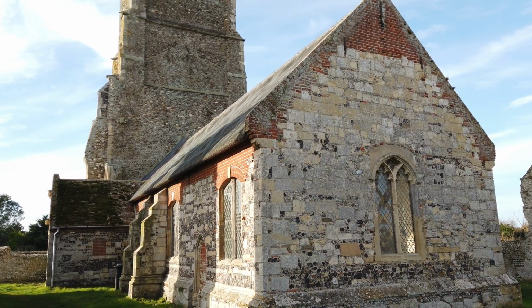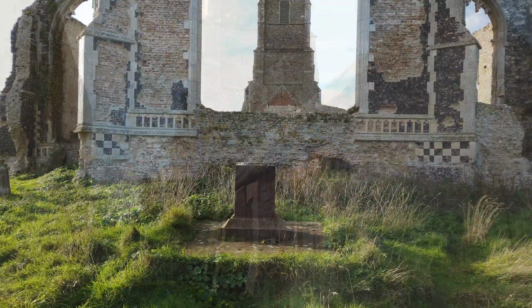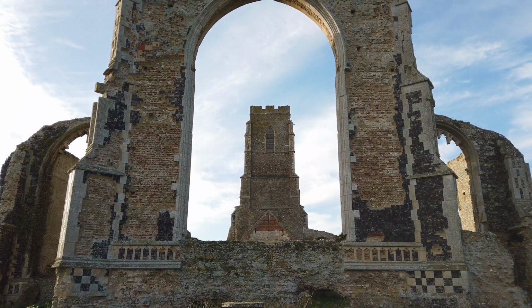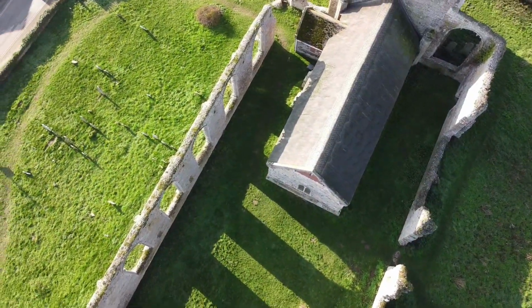The newer 17th century church is still in use, while the ruins of the medieval church are maintained by the Churches Conservation Trust, and sit as a reminder of a period in history when Suffolk had many thriving coastal villages whose prosperity has declined in the centuries since.